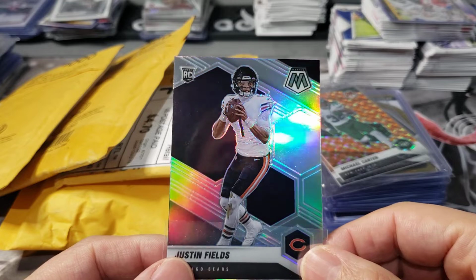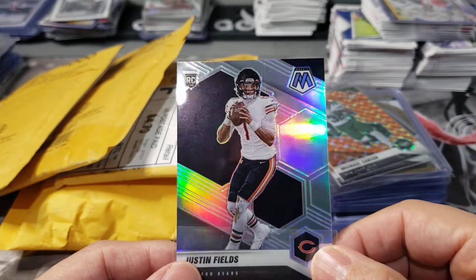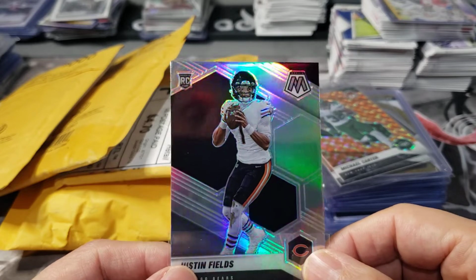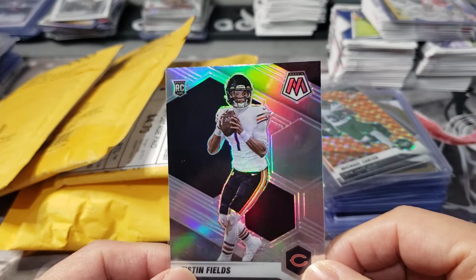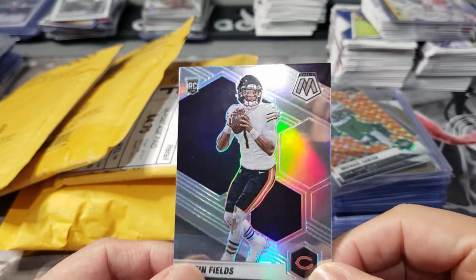There's a couple of really, really faint, tiny little print lines on it that you can't even see unless you tilt it correctly. The camera doesn't even pick it up. So the card is really clean except for that, and you really can't pick that up unless you catch it at the right angle. I don't know what it even is.